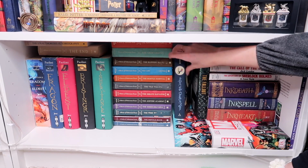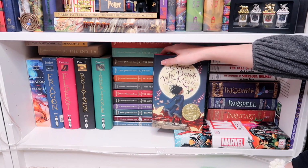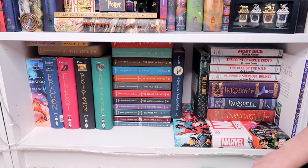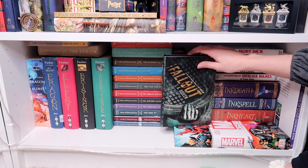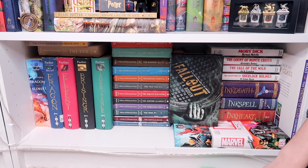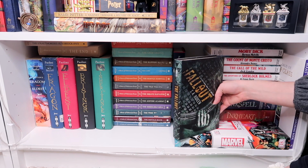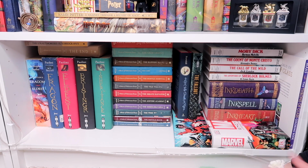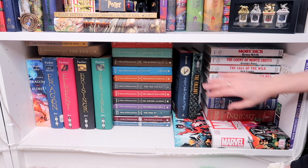We have The Girl Who Drank the Moon, which is just such a cute book. I definitely recommend this to any of you guys that want to try out middle grade. The Fallout, which is actually a sequel to The Compound, which is a book that I read in middle school that I rented from my middle school library, and I never knew there was a sequel to it, and I saw it on Book Outlet one day and I just had to get it, but I still haven't read it. I feel like I'd really enjoy it though. It was kind of about a family that went underground to avoid the apocalypse, but there's this major twist at the end. I mean, it makes sense that there would be a sequel to it, I just didn't know.